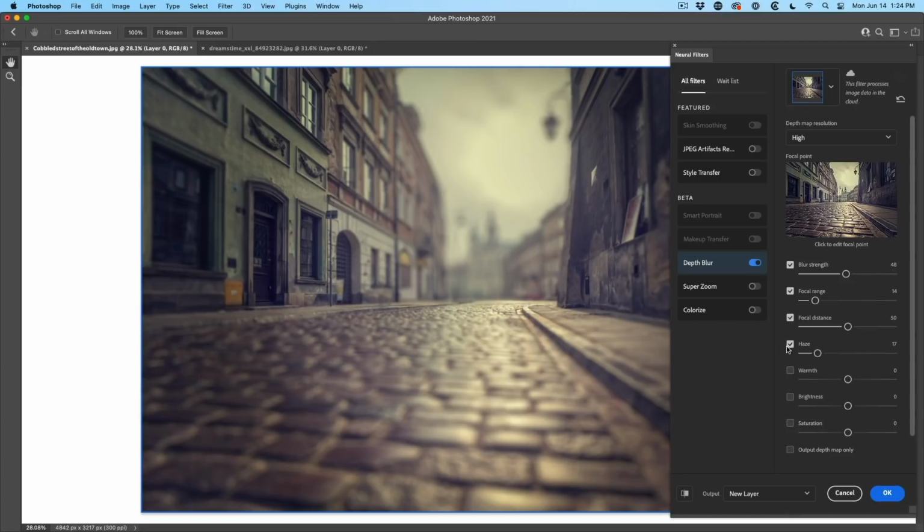So if we look at this, watch the background before the haze and then after. And then warmth. Warmth is really temperature, so if we move it to the left, it's going to get cooler. And if we move it to the right, it gets warmer. But notice it's only affecting that out of focus area or that hazy area. So it's kind of neat. You could give it a little bit of the LA look here by warming it up, make it look like smog. Of course, we can also change brightness and saturation.